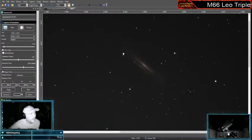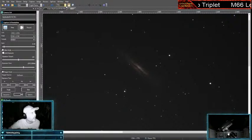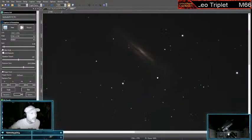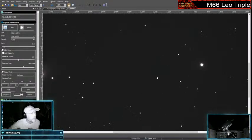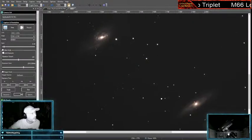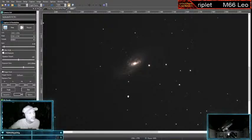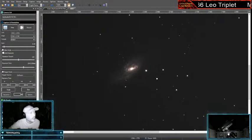Yeah, it looks good. The hamburger galaxy right here. Boy, that looks good. Let's try and do 100% here. Oh, it's going to let us do it. Boy, that's amazing. Look at that. It's still a little hazy out, for sure. Yeah, it's hazy. You can see some of the haze in the screen here. But still, for the seeing conditions, that is amazing.